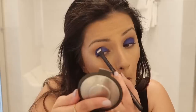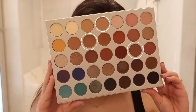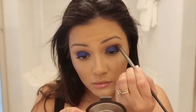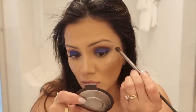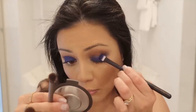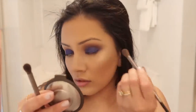I think I'm going to do this more when I'm wearing plain colored outfits, but now I'm taking these shades right here and I'm just deepening up that crease and making sure it's looking nice and intense. And then I do go over with that same electric violet-y blue color just to make sure that none of that is taken away from all the blending in the crease. So I'm just making sure all the colors are nice and popping until I'm happy with that, and then I basically do the other eye off camera.